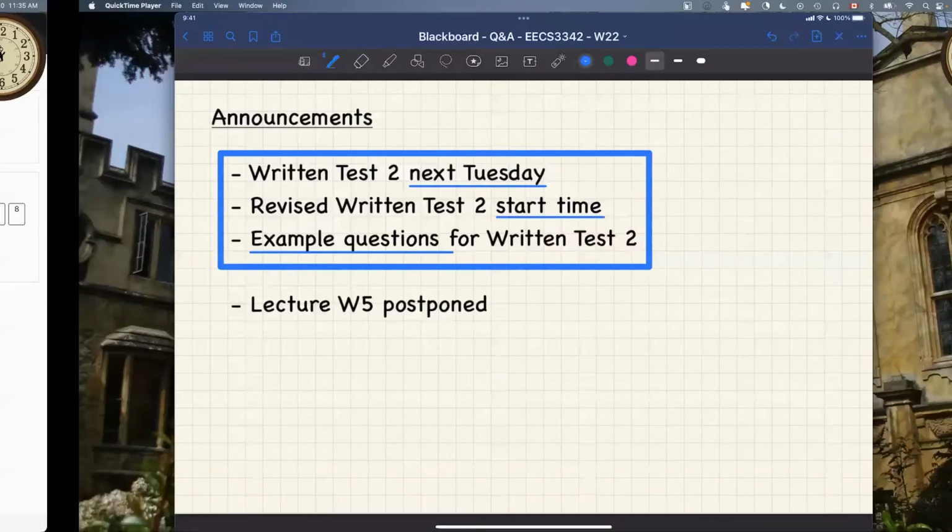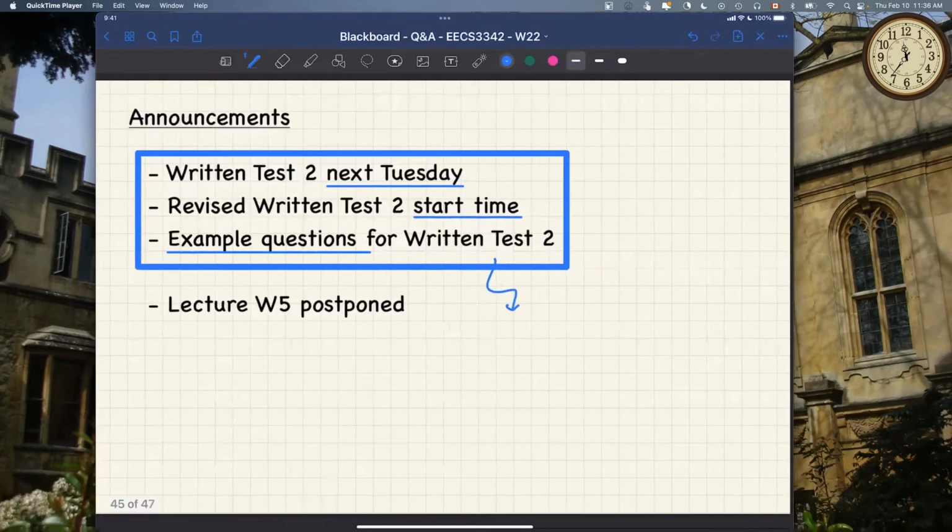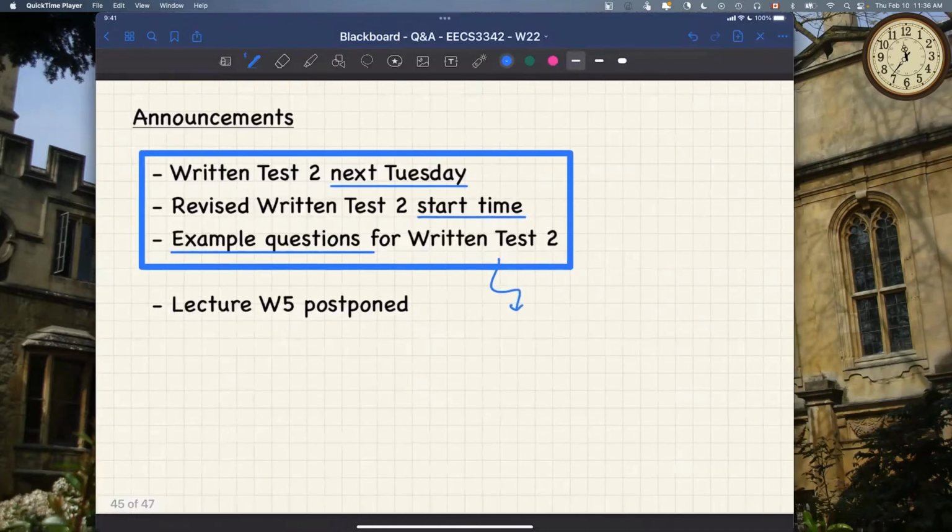For your written test number two, I have not finalized the questions just yet. But I think coming up with the example questions first definitely helped me to know which direction I should go. So completing the example questions can give you some idea about what the format should be. But of course, you're going to study any topics that are not covered by the example questions, but they are already specified in the test guide. And as I promised in my earlier E-class announcement, I'm going to reduce the intensity of the test compared with your test number one.